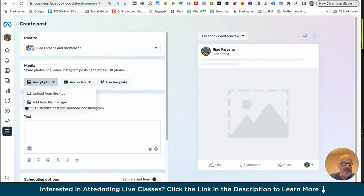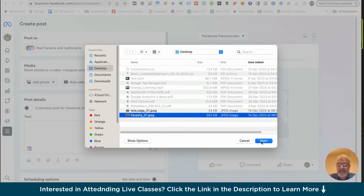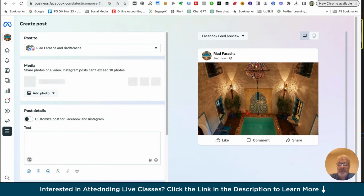So I'm going to add a photo. I can actually upload from the desktop or add from the file manager. We'll look into the file manager in a bit, but I'm clicking upload from desktop. And then here I can go to, let's say, for Russia, picking this photo. The photo is now being uploaded. And here I see what the post is going to look like.